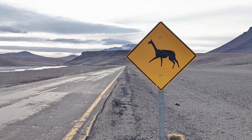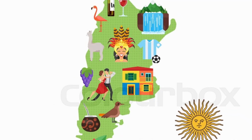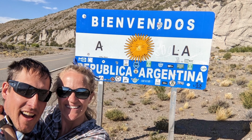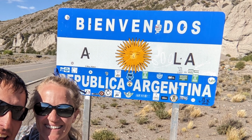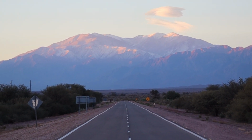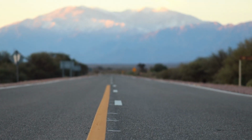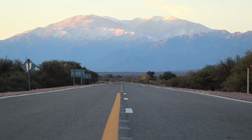So, that's our road trip through this large country of Argentina. We didn't see everything, but I hope that this offers you a glimpse into the large variety of locations that this country has to offer. We saw many environments and animals that look familiar to what we have here in the United States, but just a little bit different.